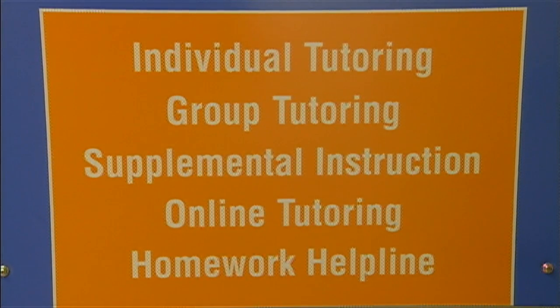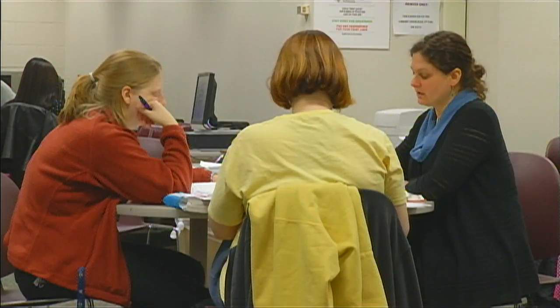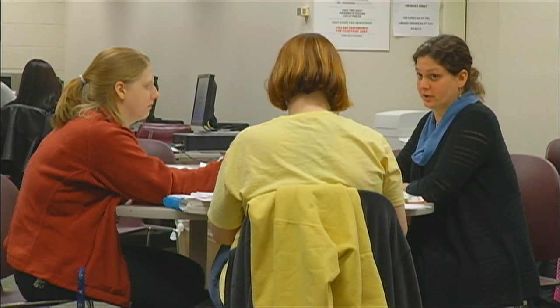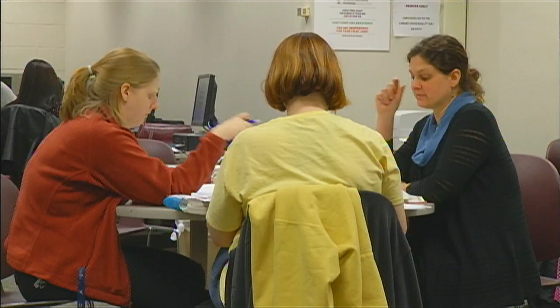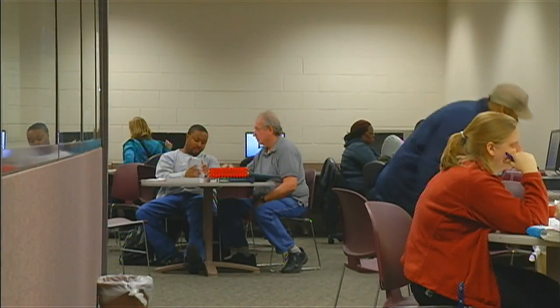The other type of tutoring is peer group tutoring. It's also called SI, which stands for Supplemental Instruction. And that is where someone who's already taken the course has a small study group. And in that study group, students are free to come as many times as they want. That's not a requirement to show up each week at the same time.